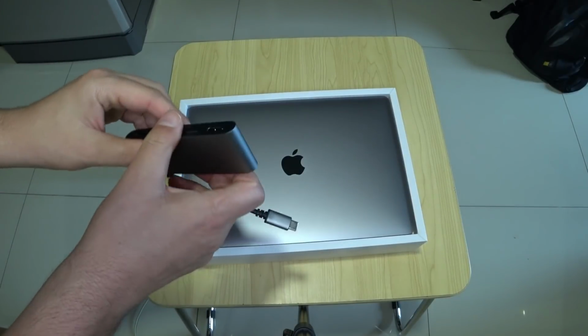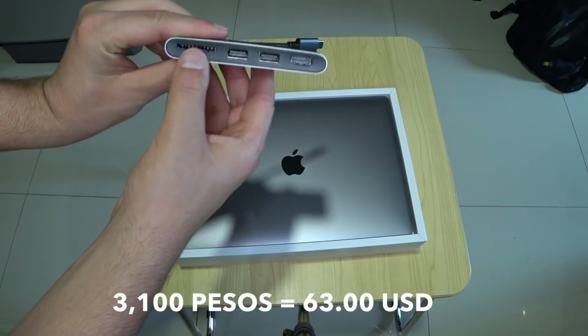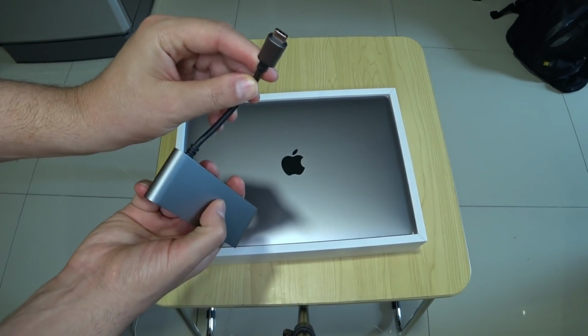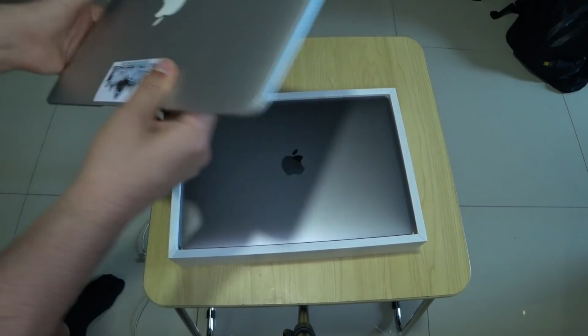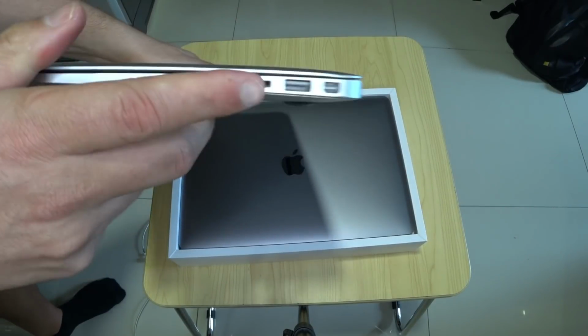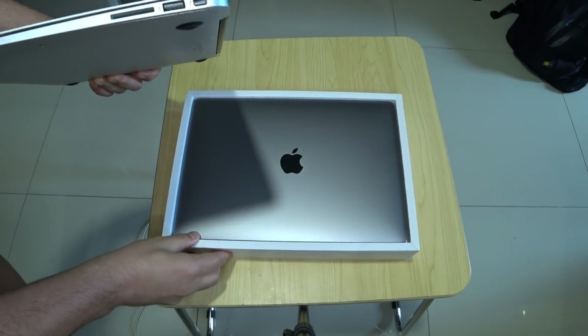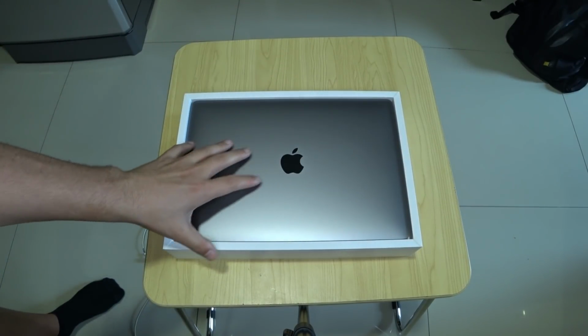Thanks to Apple's great marketing, I needed to buy an extension with an SD card and USB connectors right here. Completely different to my 2015 MacBook Air, which has them already built into the computer. So that's one downside to the new models, but this is gonna make such a huge difference for me.